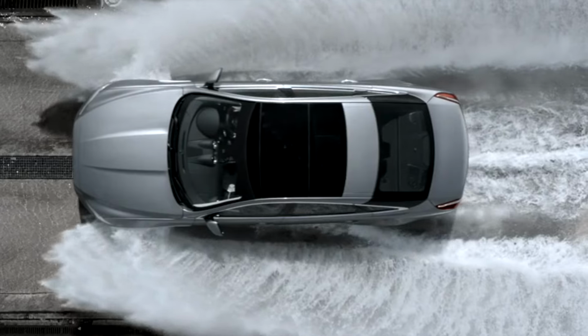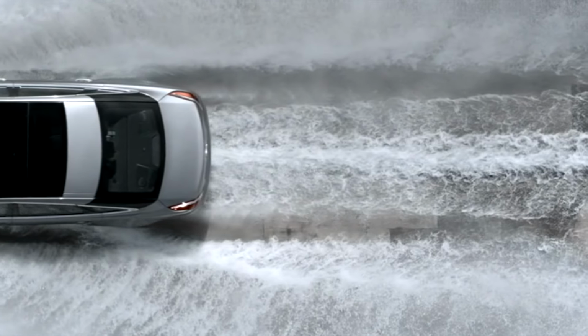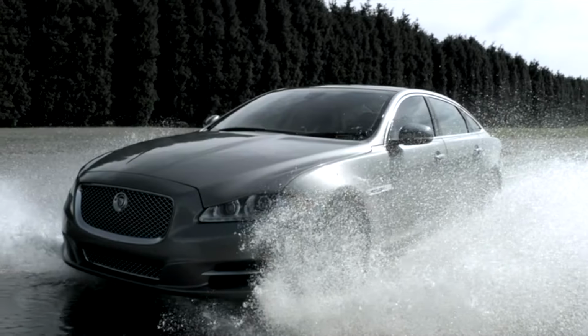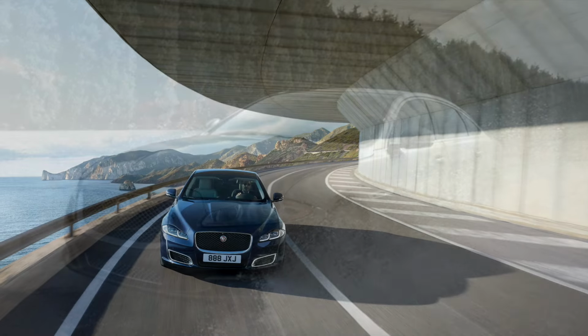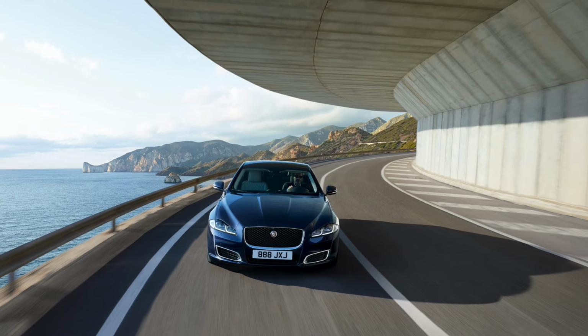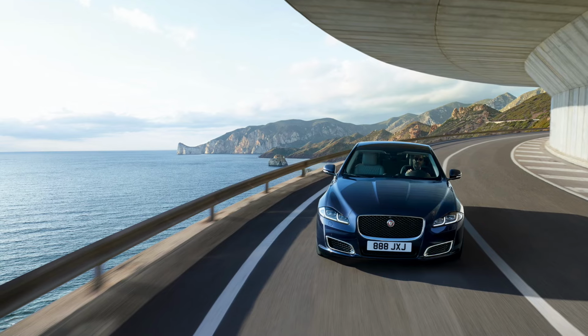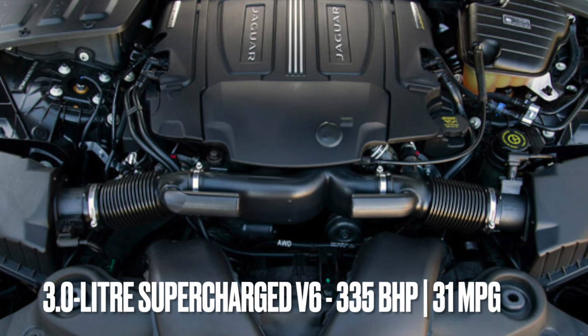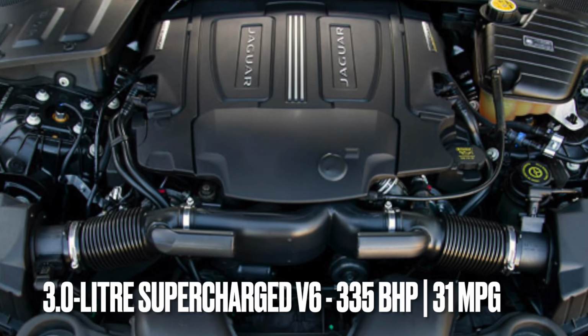We would stress that the faults with the 2-litre EcoBoost are better recorded with the more common vehicles it was fitted to, and very few issues have been recorded by Jaguar owners, but again this is likely due to the relative rarity, and by the time the engine arrived in the XJ, many of the earlier issues had become known in other applications. The 3-litre Supercharged engine produced 335 brake horsepower with an average of 31 miles per gallon.